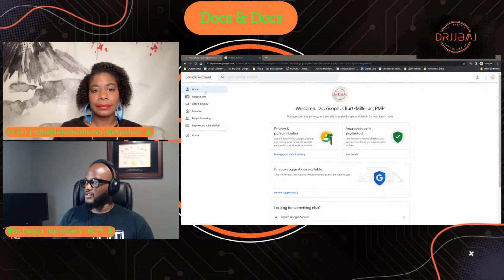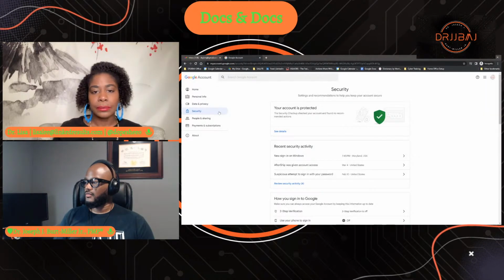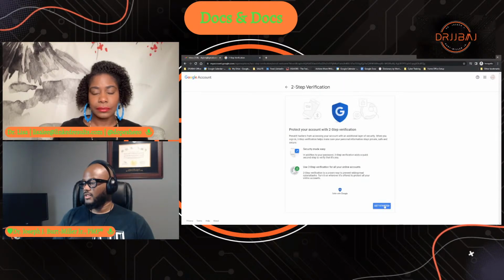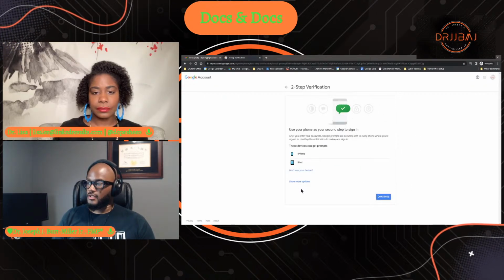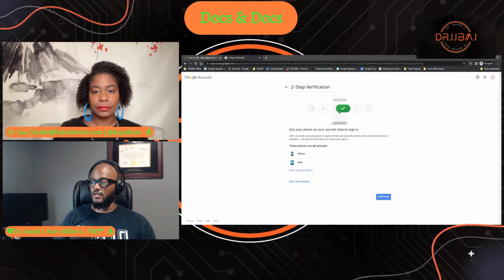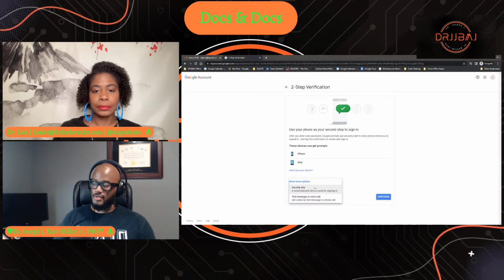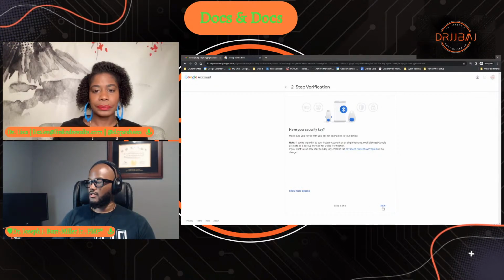So you go to your settings within your Google account. You're going to go to Security, then to two-step verification, and Get started. Since I haven't set up the security key with this account yet, you want to go to Show more options. Now you're going to hit Security key, and that's exactly what we need. That's a small physical device used to sign in. Just hit Next.